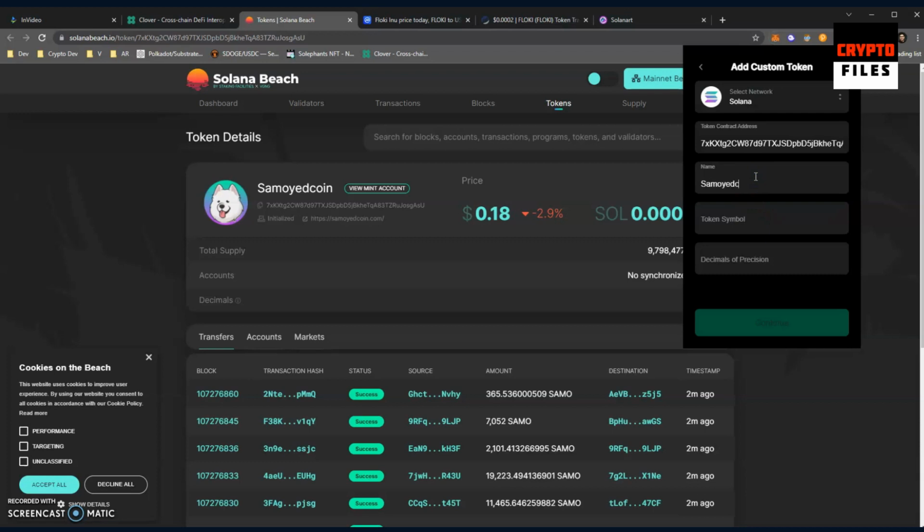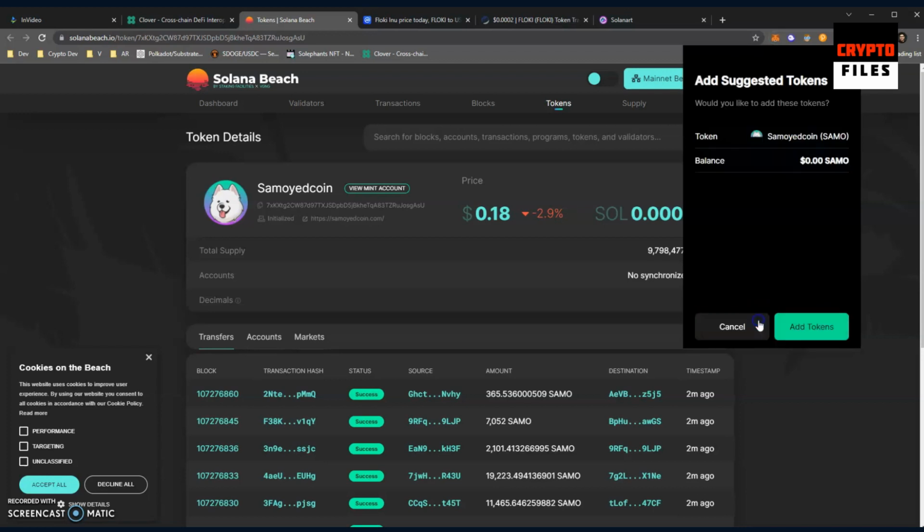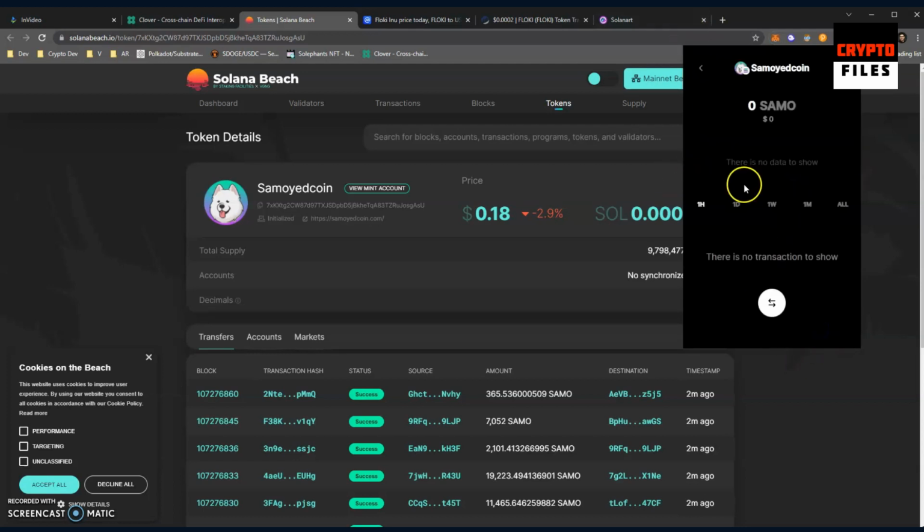Now, I did notice with certain coins, it won't recognize them. You saw with Floki, it auto-filled the name, the token symbol, and the decimal of precision. With Samo, it didn't. So I'm going to go ahead and manually input this information. So the token symbol is going to be Samo, and I believe the decimals of precision is 9. Let's go ahead and click continue, and boom, there it is. Samo's recognized. There's a balance of 0, and we're going to go ahead and add the token.